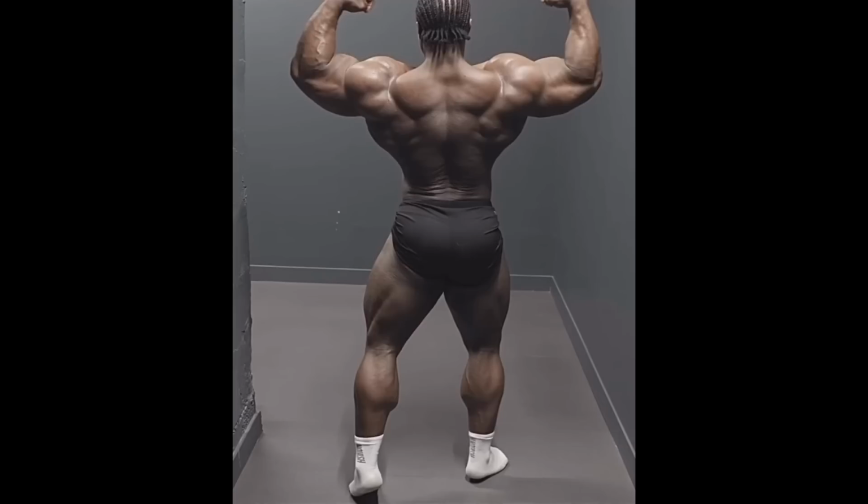I don't know what they were doing in the off season. If they actually took it easy on gear and they step it up now, then he's gonna grow into the show as well. We'll see how much, but once again, this back double bicep now looks good, like a lot better, much improved. I mean, the arms are also massive, the shoulders as well, and the back is definitely better.